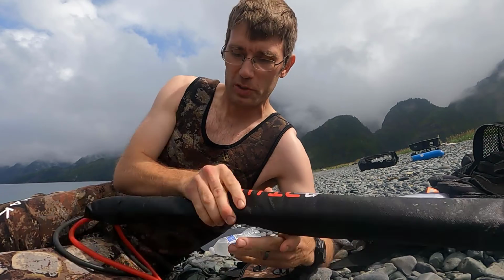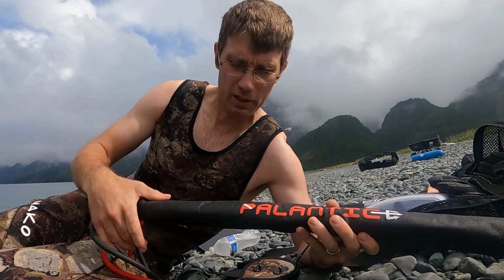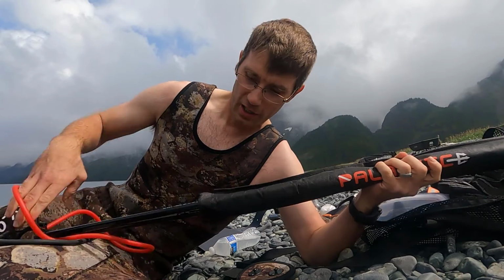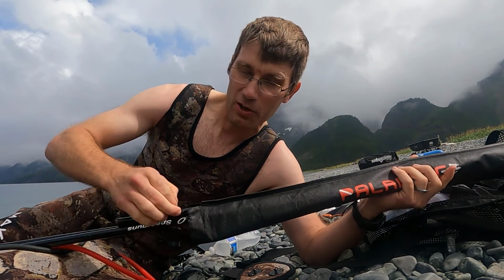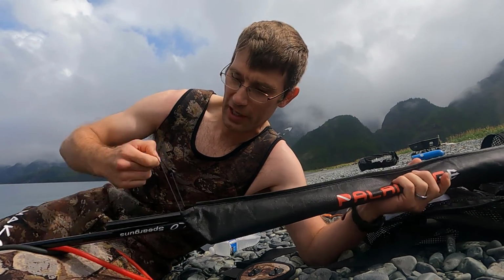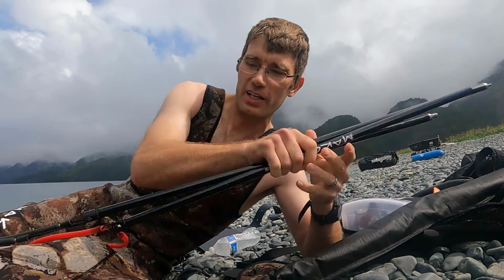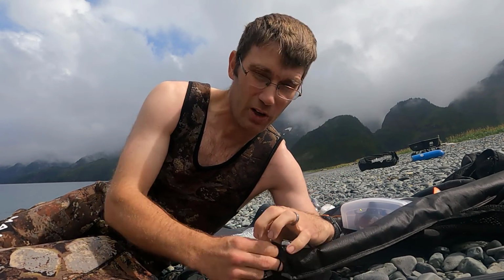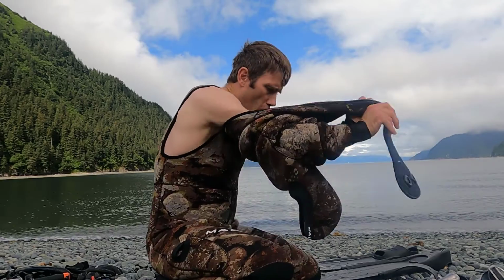We are going to be using pole spears here. I'm going to get these set up, one for Bill and one for me. These are kind of like the archery of spearfishing. Spear guns, you can reach out pretty far. They're really powerful. With the pole spear, essentially it's a 6 or 7 foot long piece of aluminum with a big rubber band on the back right here. You pull it back and let go, and it shoots out. You only have a couple feet of range with this, so you got to be really close and be really stealthy.